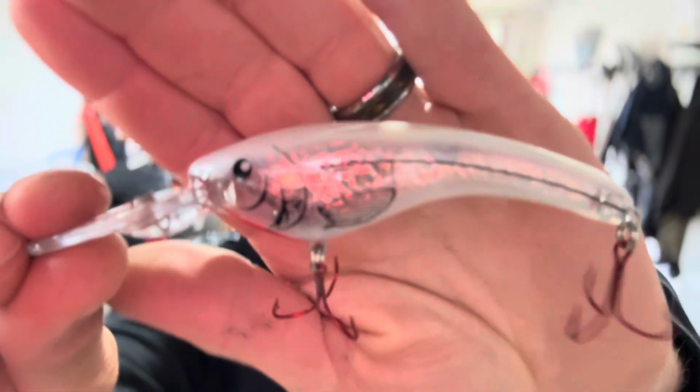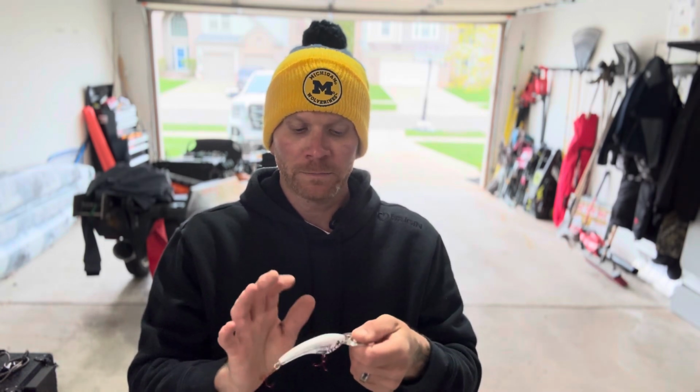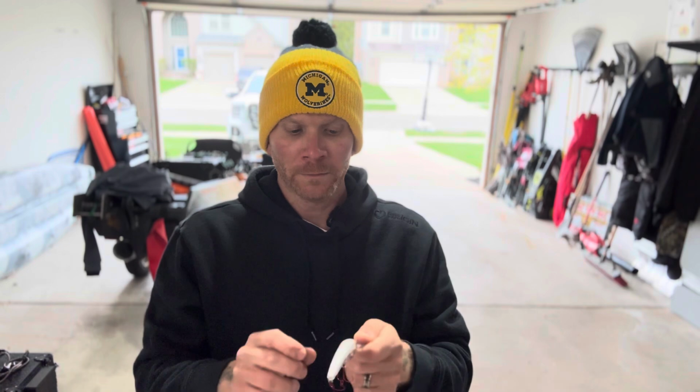But this is something I've done off Lake Huron, off pier heads and stuff like that at night, casting deep diving crankbaits. This particular one is a Reef Runner 44 Magnum. I believe these babies will get down to 20+ feet of water.